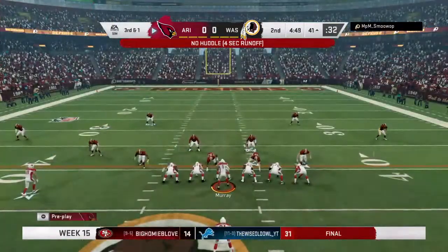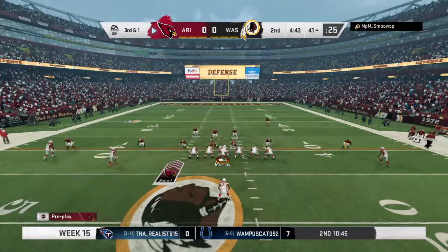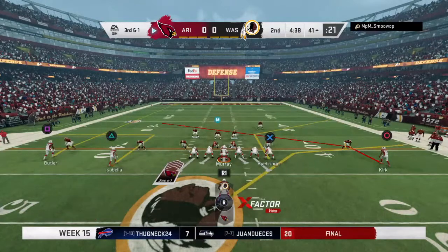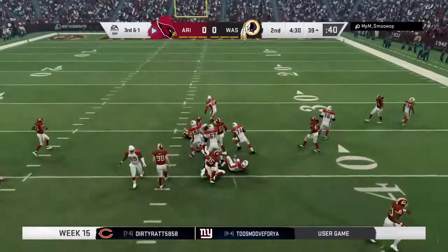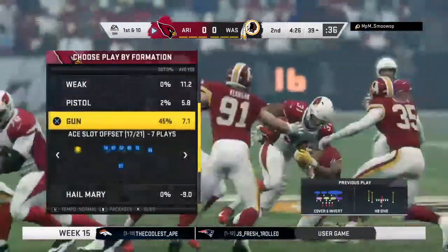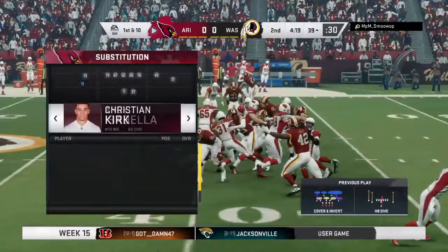On 2nd down now, it's Johnson, and he picks up about 6 as he gets this down to the 41. A gain of 3 last play. This time they double it and pick up 6. They'll try and run for it. Here's Johnson. And he's got the first before he's brought down at the 39-yard line. They only get 2 there, but on 3rd and 1, that's all they needed to keep the drive going. 1st down, Arizona.